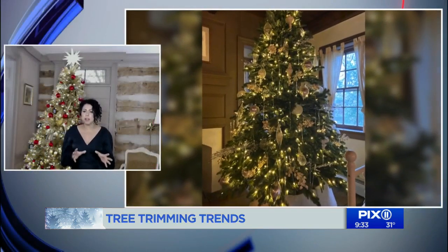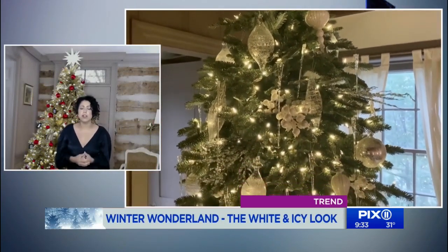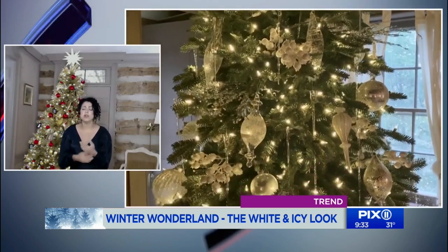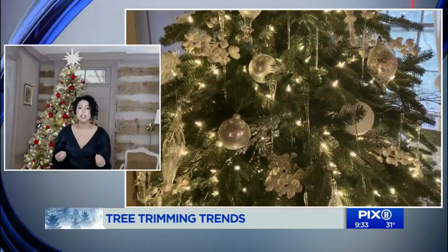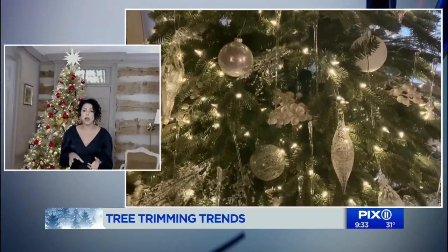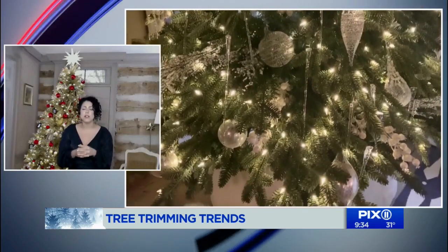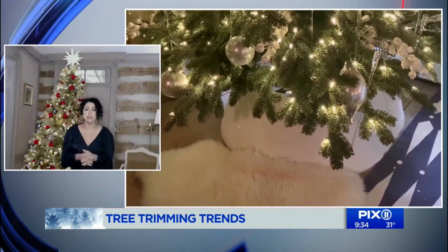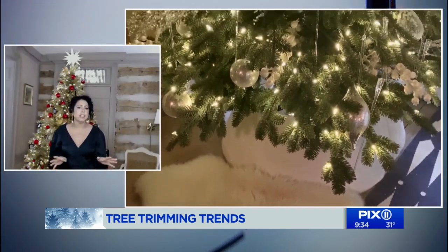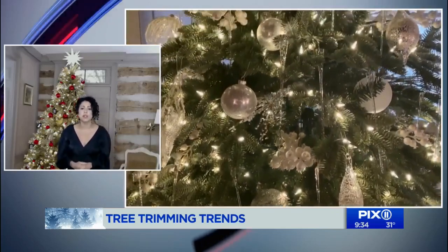This one is not a flock tree. This is actually an artificial Fraser fir tree from Balsam Hill also. And this one is so realistic looking, it's unbelievable. But to get that frosty look, you can just use white and silver balls. I found these floral picks that have little crystals on them. And then icicles, glass icicles or plastic ones just kind of finish off the look. The kids love it because it's like the tree that you'd have in the Frozen castle. It's just really, really fun.